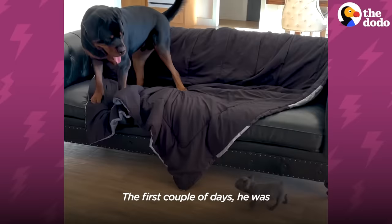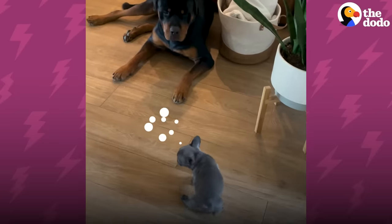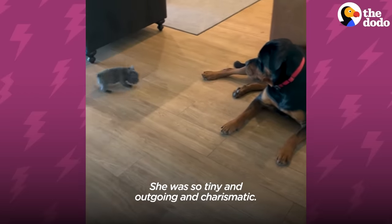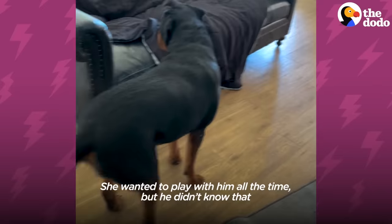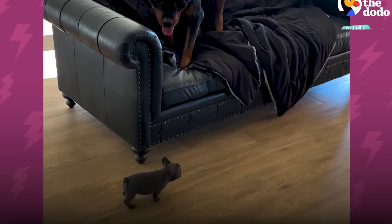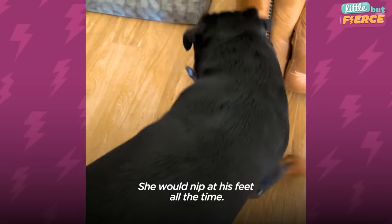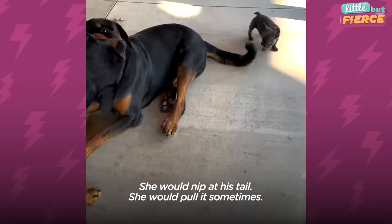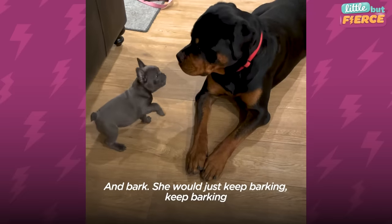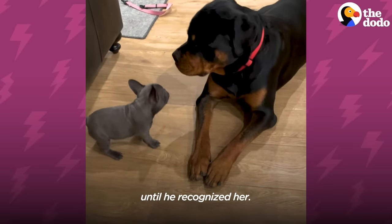The first couple of days, he was kind of scared of her. She was so tiny and outgoing and charismatic. She wanted to play with him all the time, but he didn't know that he could be a puppy. She just kept at him. She would nip at his feet all the time. She would nip at his tail. She would pull it sometimes and bark. She would just keep barking until he recognized her.